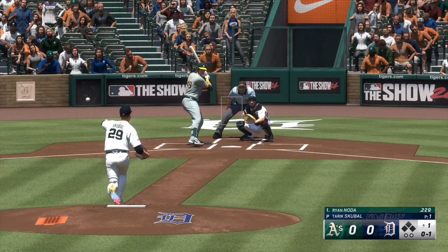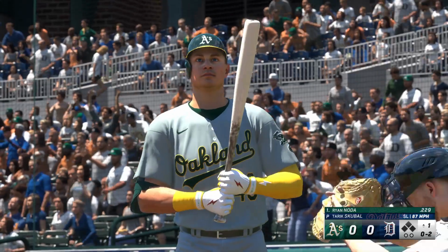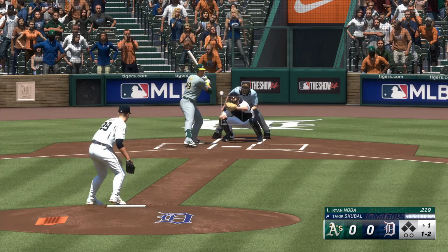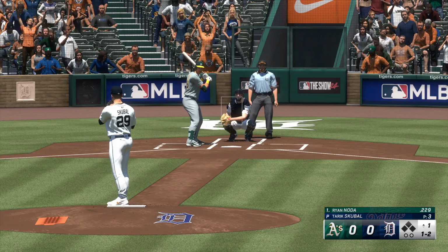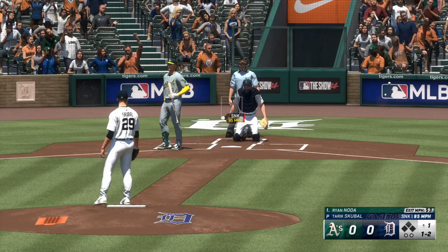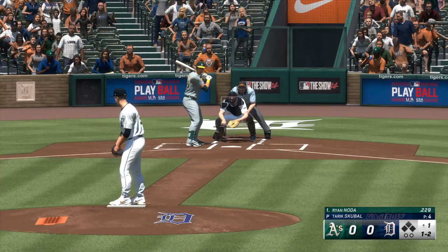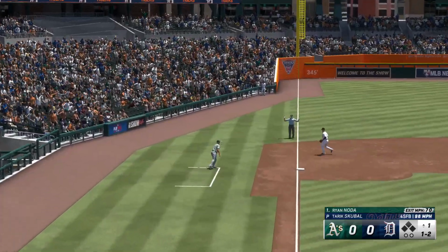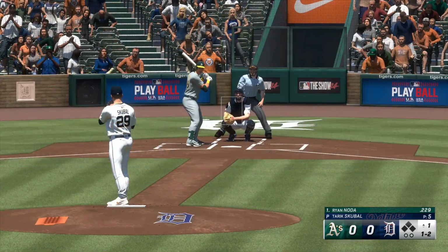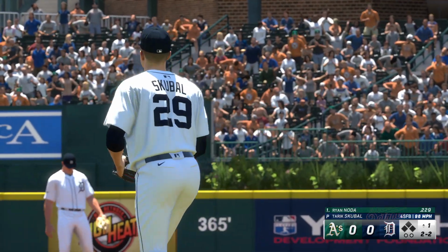The wind of the pitch. There's a strike. The 0-2. And ball one. It's a good take. This is inside. Really good take, especially with two strikes.